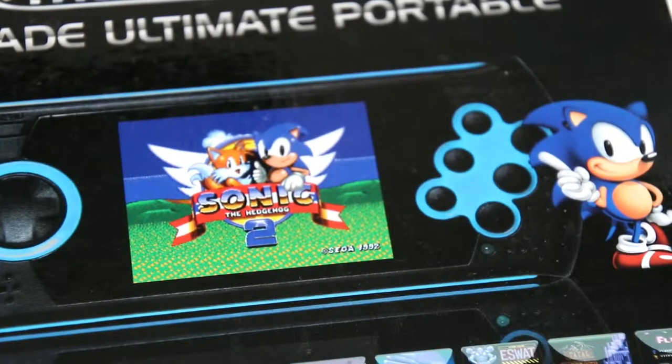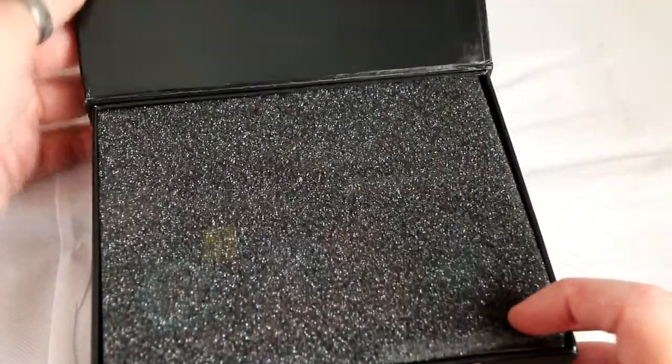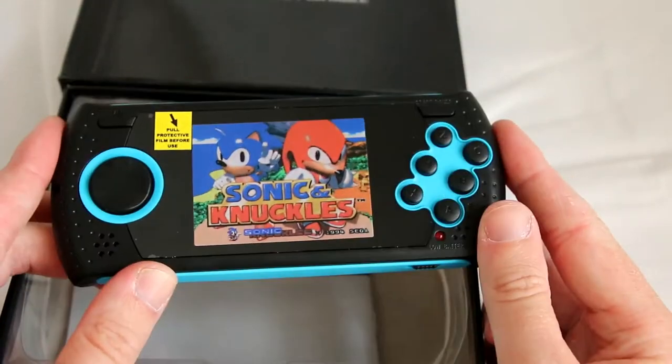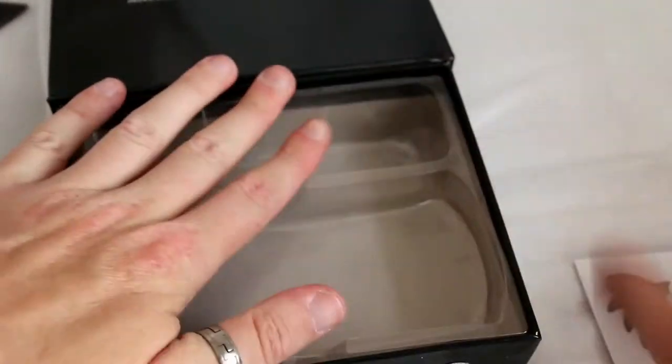Right, let's get to the actual unboxing. So, in the box we have, ta-da, at the back there, another logo. Rubbish. The actual device itself, a USB, two mini USB, and that's it. No TV out cable, that's annoying. And then you have the instruction booklet, which, yeah, tells you all the keys, no one cares about that. Right, let's have a look at the device itself.